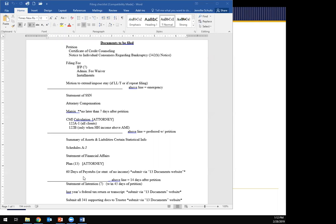In forma pauperis is only available for Chapter 7s. Hopefully, all of you are thinking in the Chapter 13 world right now because we're thinking about how do we save homes. We save homes through Chapter 13s. You cannot get in forma pauperis status for Chapter 13. That means your client will be paying the filing fee.